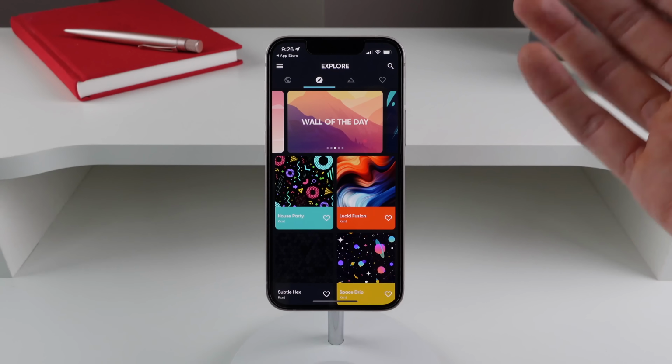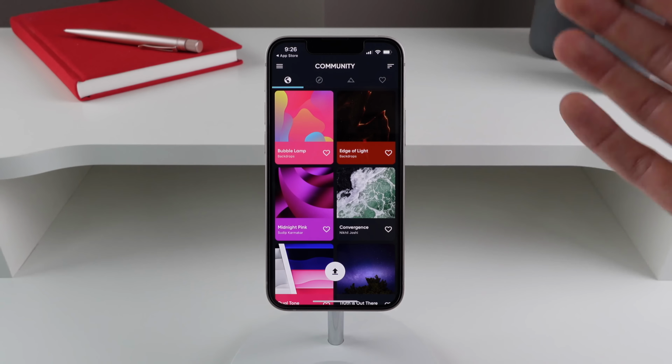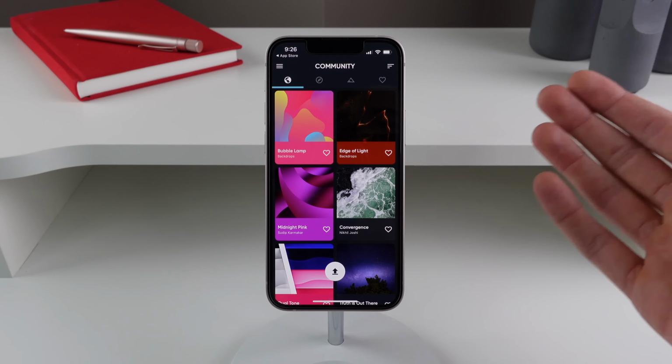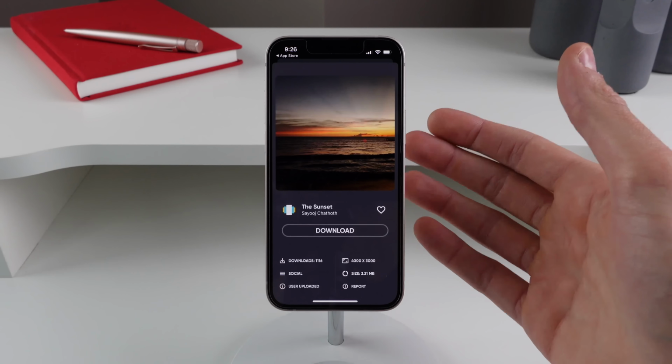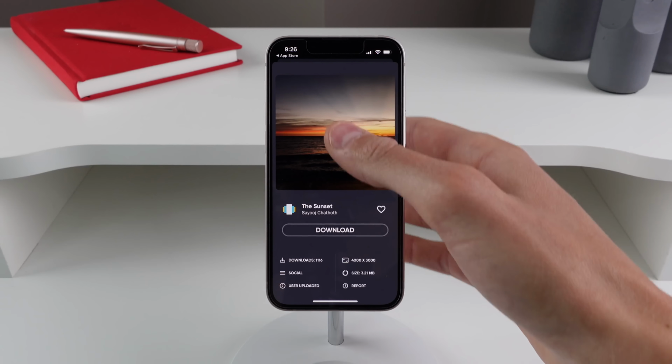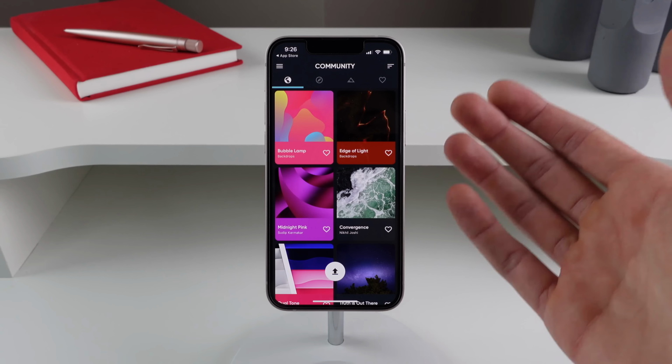But you also have the Community tab right here, which is images that are uploaded by the community, by other users of the application. And within this, you're going to find some nice photography every now and then as well, such as this image here. So I open this app pretty much every single day to try to find a new wallpaper for my phone.